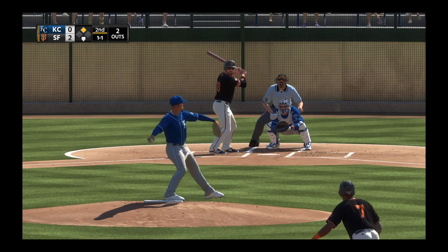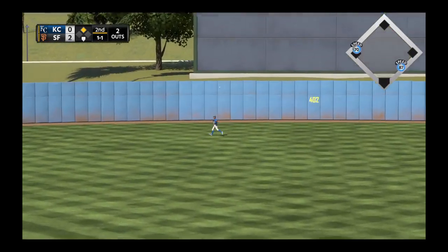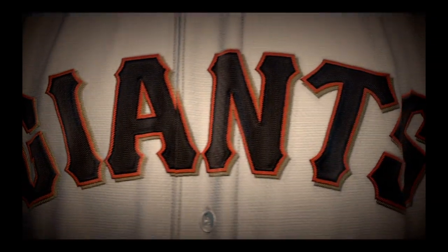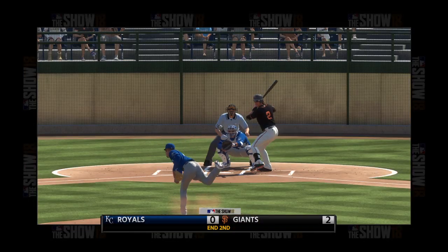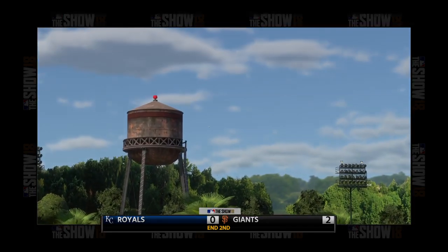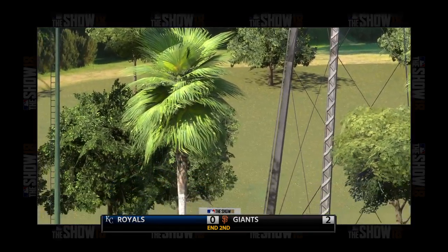The 1-1 pitch. Line drive to center field. Cabrera is going to have room out there as he puts this away to retire the side. Bye bye baby. The Giants strike for a pair as you get another look at the 2-run dinger. We've played 2. It's now 2-0 San Francisco.